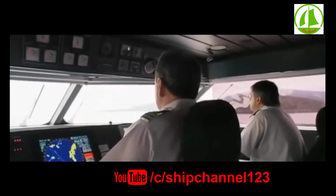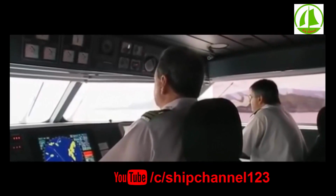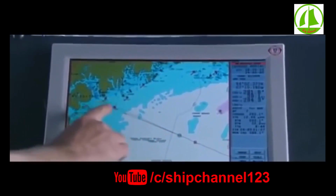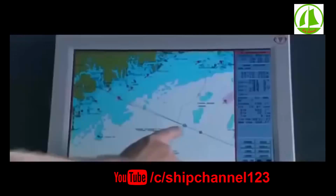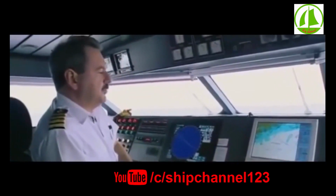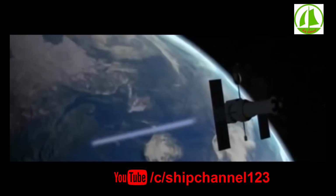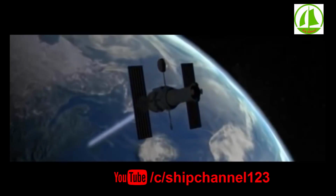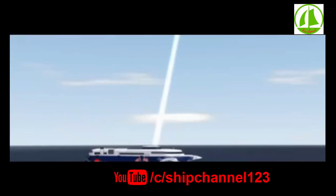Knowing where everyone else is one thing. Finding out where you are is something else again. Basically what we have is our course line going across the chart, and we have the icon of the vessel going across the chart as well. The position is updated every second by means of satellite, which gives me a real-time position of where I'm at, not where I've been.